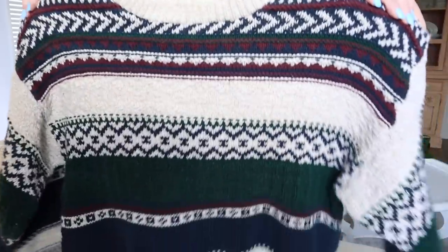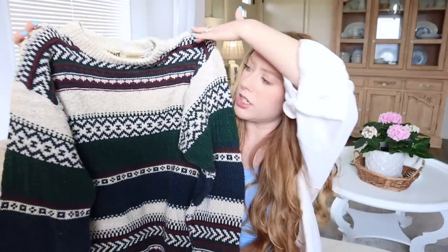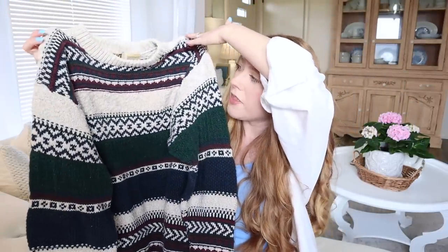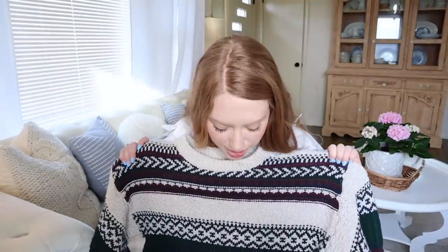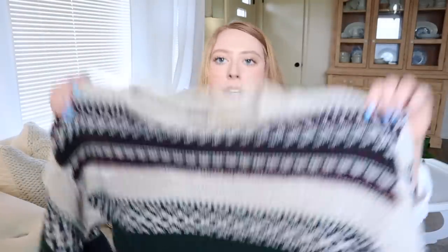And then this, so exciting. This is a vintage Northwest Territory sweater, and the colors on this are just everything. The green, the burgundy, the blue. I thought this would be so cozy around like Christmas time. So unique. I love that piece.